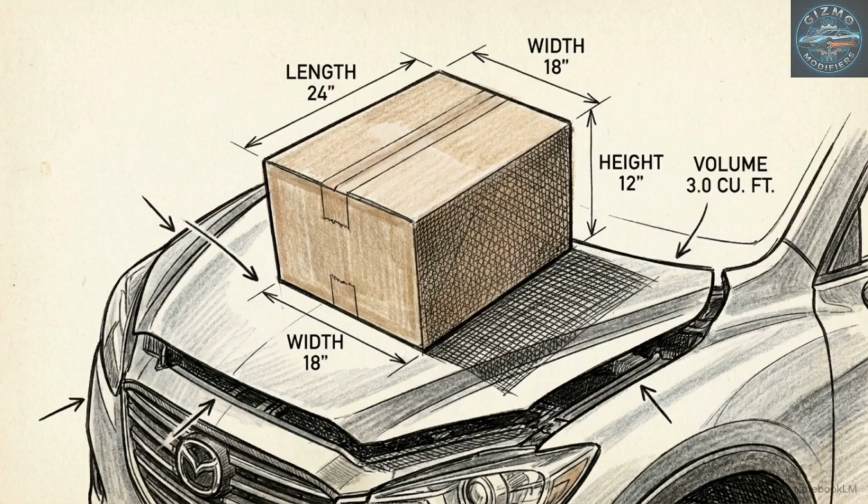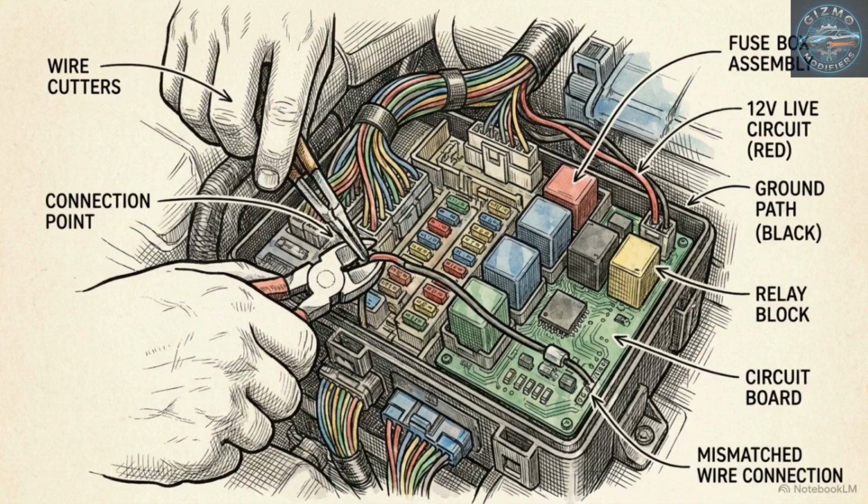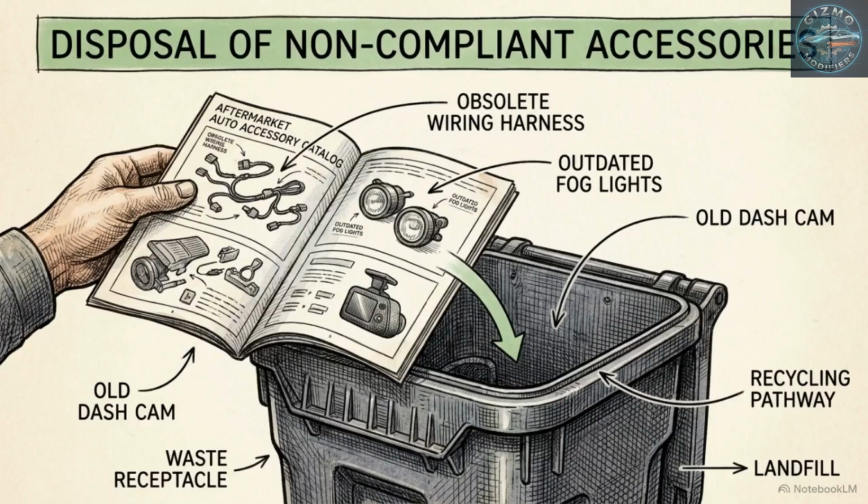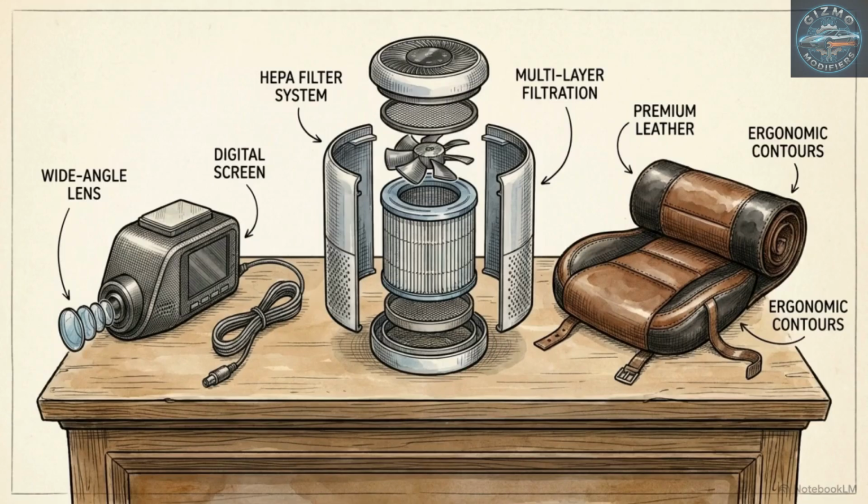The wrong choice carries severe hidden costs. Installing a non-compliant part can instantly void your manufacturer's warranty, turning a cheap upgrade into a massive financial liability. For the rest of this guide, we'll strip away the marketing noise and look at the market's top accessories based solely on which ones actually pay for themselves.